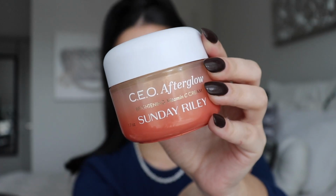But if I'm doing my skincare routine during the day or wearing makeup, I'm not going to be using Ice. I'm going to be using the Sunday Riley CEO Afterglow Moisturizer. Now this formula is just a bit thinner than the Ice formula, which is why I use it during the day and under makeup, because Ice could be a bit too thick for makeup, but the CEO Afterglow is just right. It has the most perfect medium consistency. It's not too thin, but it's also not too thick. And as a dry skin queen, I definitely need more of a medium consistency to wear underneath makeup.